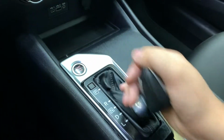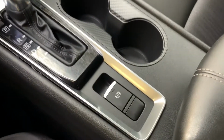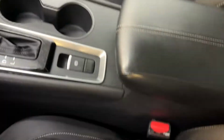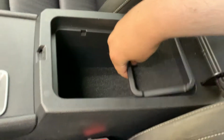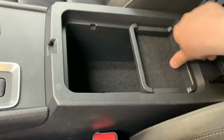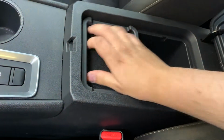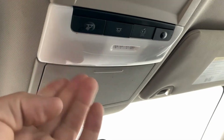Gear select, nice straight line, easy to use. 2 cup holders on the side, electronic parking brake on the driver's side, giant armrest through the middle. We have this removable storage tray that has little line cutouts to put either towards the front or the back, or remove entirely depending on your preference. And then up top we have your sunglass holder in the overhead console, and then your dome light controls.